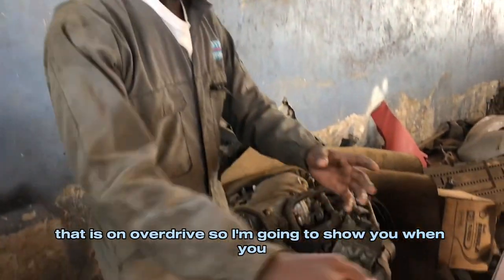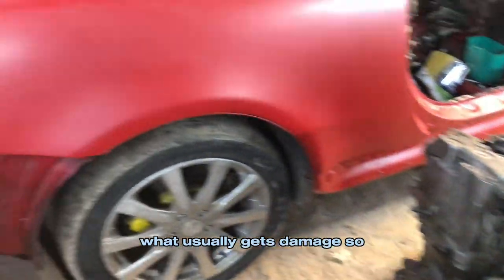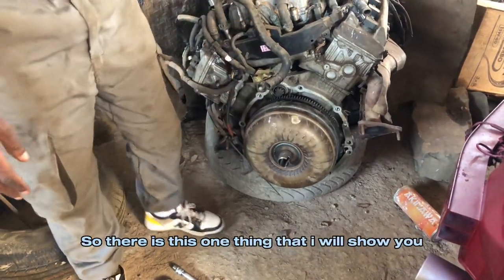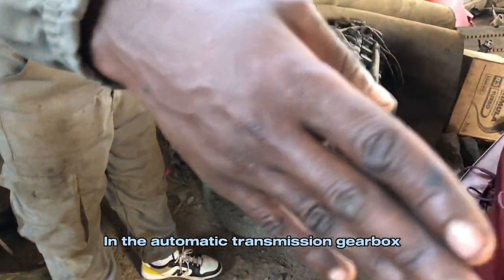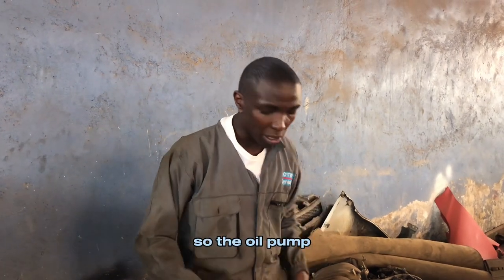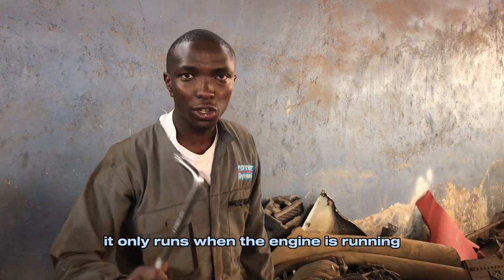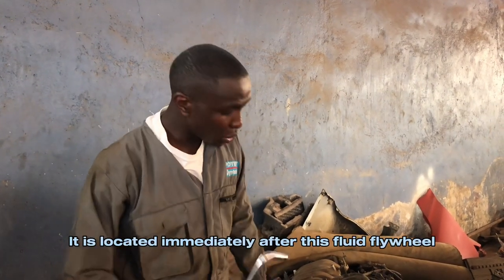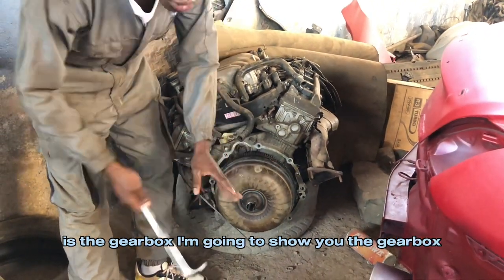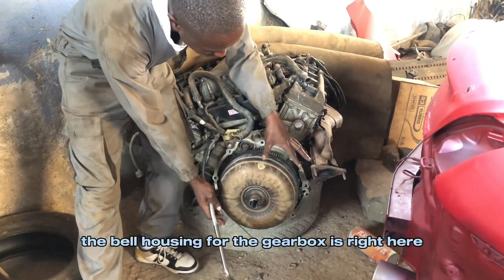So I'm going to show you when you pull your automatic transmission gearbox, what usually gets damaged. The torque converter hii huwa idamejiwi. So kuna kitu moja yenye nitawasho yenye iko pale hivi kwa gearbox, what we call the oil pump in the gearbox. The oil pump only runs when the engine is running. Immediately after this fluid flywheel is the gearbox. I'm going to show you the gearbox. The bell housing for the gearbox is right here.